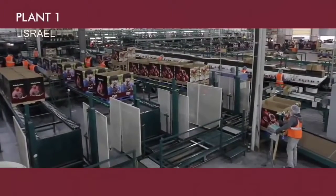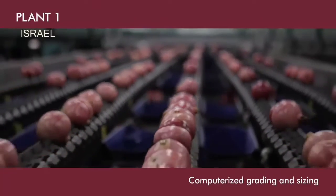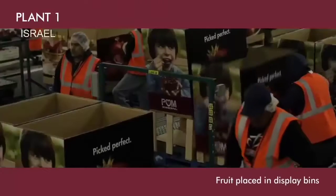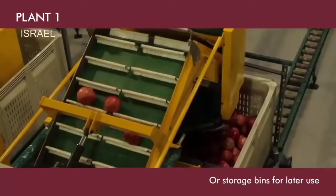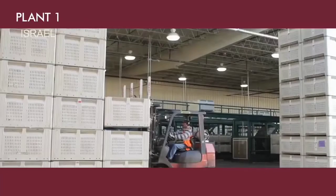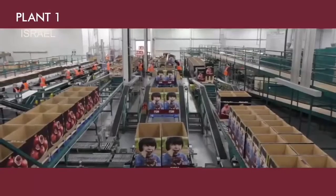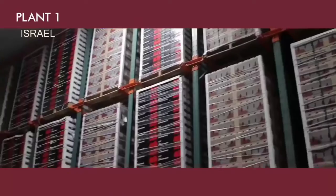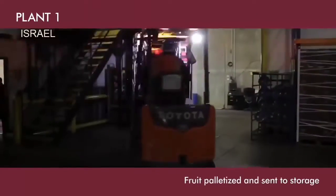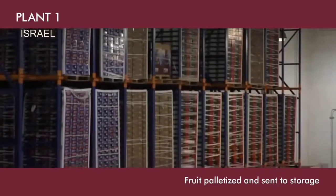In Plant 1, a computer-operated camera grades and sizes each pomegranate. Fruit that is to be packed immediately gets a PLU sticker and is placed in display bins or cartons. Fruit that will be stored for later use is put into bins called setbacks. They're called that because fruit is literally set back until it's needed. With all the different size, grade, and package types, there are over 100 SKUs. After the fruit is packed, it is palletized and sent to finished goods storage, where it stays until it's shipped.